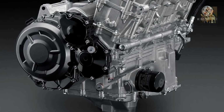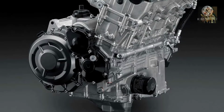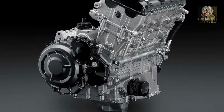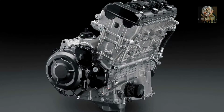Starting off with the engine, we find a very similar mill as that of the previous bike in the form of a 1340cc inline four-cylinder motor. It pumps out a rather healthy 188 horsepower by way of fuel injection, dual overhead cams, and four valves per cylinder.